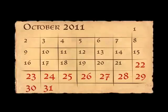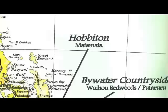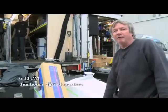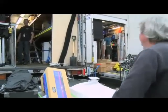We're away for about 7.5 weeks if the weather holds up, so we're basically praying that every spot we go to in the country is sunny and beautiful. First location is Old Hobbiton, so returning back to their first spot from Lord of the Rings, which is pretty exciting. Fantastic job, and we're out of here at 4 o'clock in the morning. And as you can see, we're totally under control.